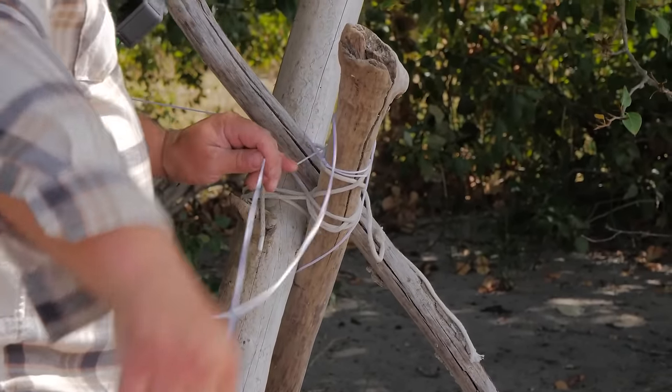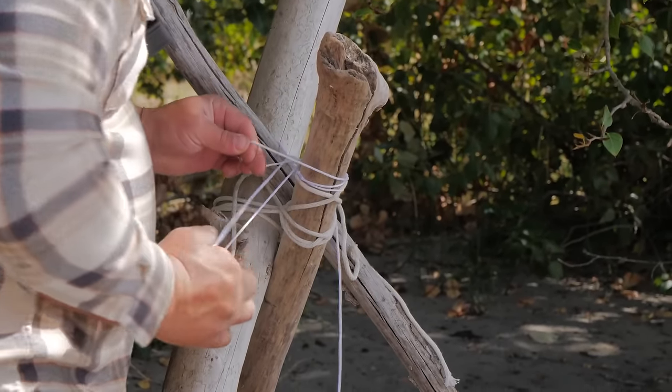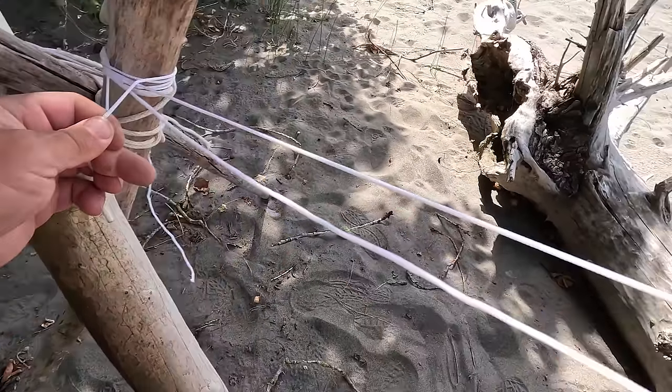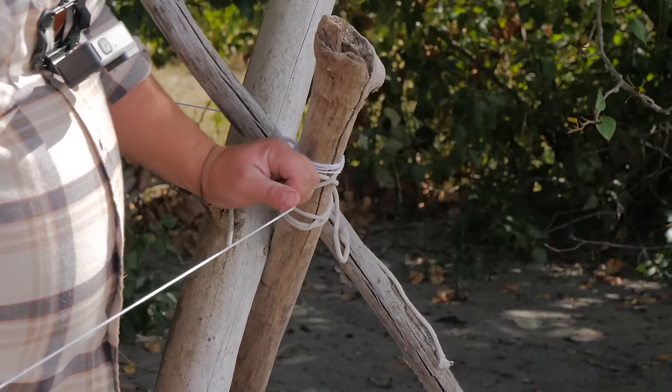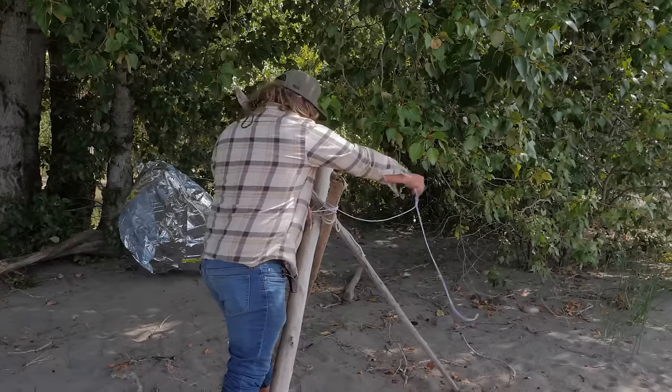And instead of tying any knots so I can clean this up easily, I'm just gonna do a couple half hitches here. Keep that loop open with my other hand, pull that tight. Do about three or four of them, I think, ought to do the job. Be a double one up.